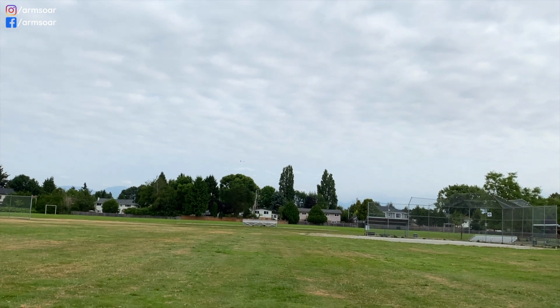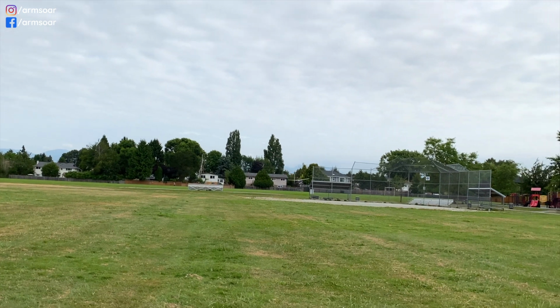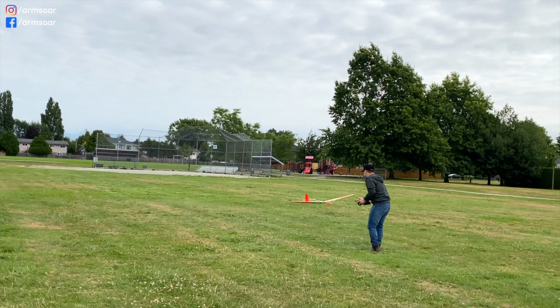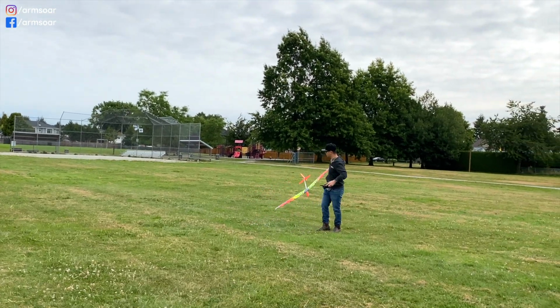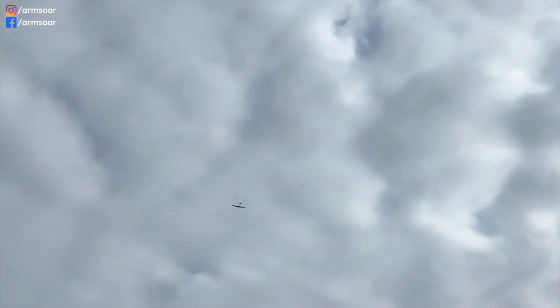Okay, let's come back down. I need more practice too. Let's come back in. Let's try that spot again. Pretty sure there's lift somewhere. We just have to hit it. It's pulling back to the left a little bit. I'm back in cruise.